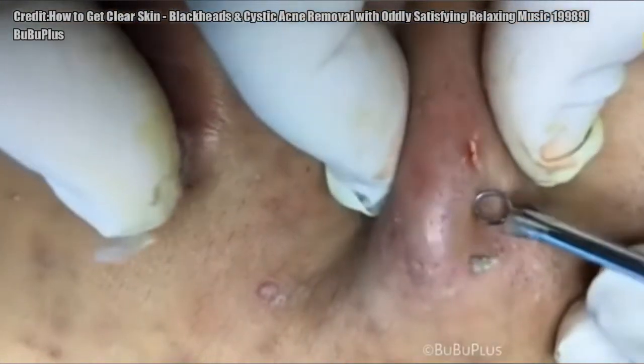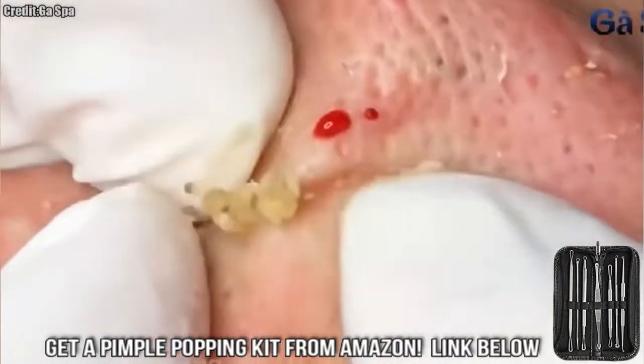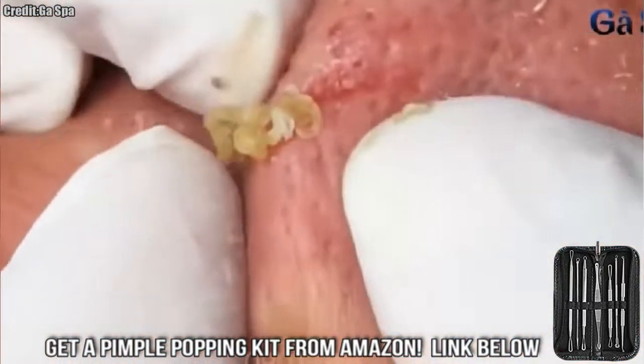So how do pimple popper tools work? Well, it's pretty simple. They apply an even amount of pressure around a pimple, which causes the blemish to erupt with minimal damage to the skin. The tools can also be washed with alcohol between uses, which limits the potential for the spread of infection.